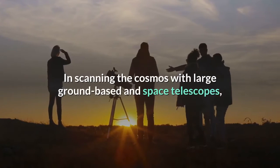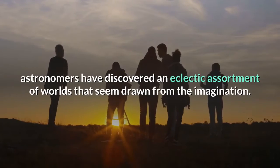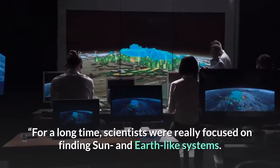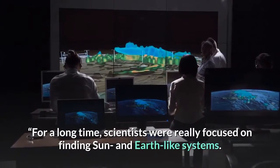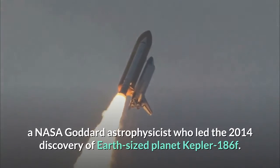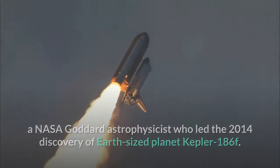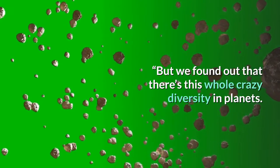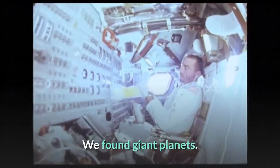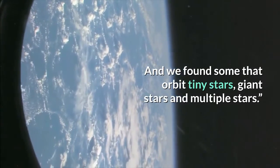In scanning the cosmos with large ground-based and space telescopes, astronomers have discovered an eclectic assortment of worlds that seem drawn from the imagination. For a long time, scientists were really focused on finding Sun and Earth-like systems. That's all we knew, said Elisa Quintana, a NASA Goddard astrophysicist who led the 2014 discovery of Earth-sized planet Kepler 186f. But we found out that there's this whole crazy diversity in planets. We found planets as small as the Moon. We found giant planets. And we found some that orbit tiny stars, giant stars, and multiple stars.